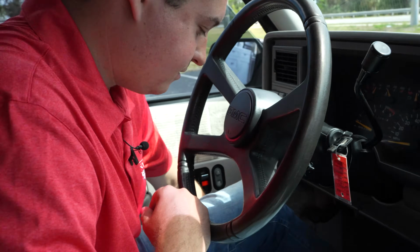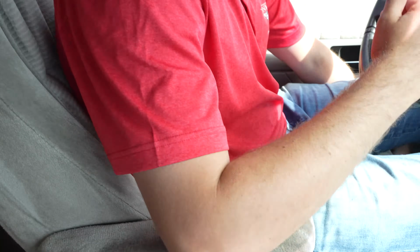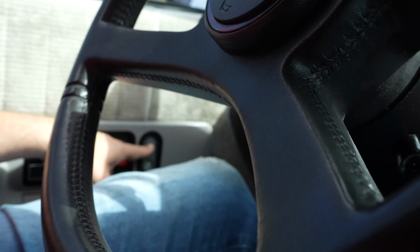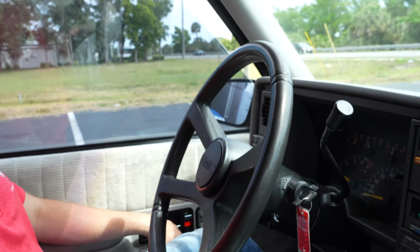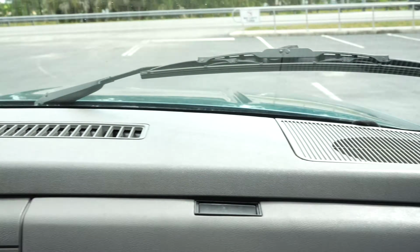Power seats. So you have buttons over here. See if they work. Yep, I'm moving forward. I'm moving back. What does this do? Oh, look at that. So you got power seats. Love it. Locks. Unlock. You can hear it. So you got a button right there that works. The mirrors, that works. Passenger side. Look at that. Everything works.